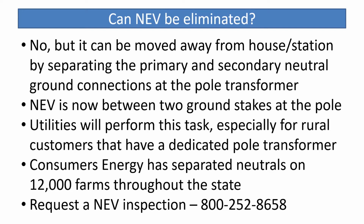Some of the research I did found out that Consumers has separated the neutrals on 12,000 farms throughout the state of Michigan. And you can request an NEV inspection. That's the Consumers number. I assume that Cherryland and Detroit Edison will do the same sort of thing, but I don't happen to know what their numbers are. But if you're in the mood to try to alleviate the problem, you can do that.